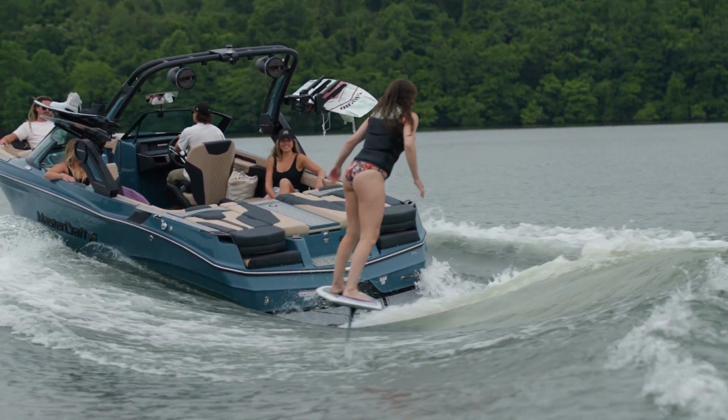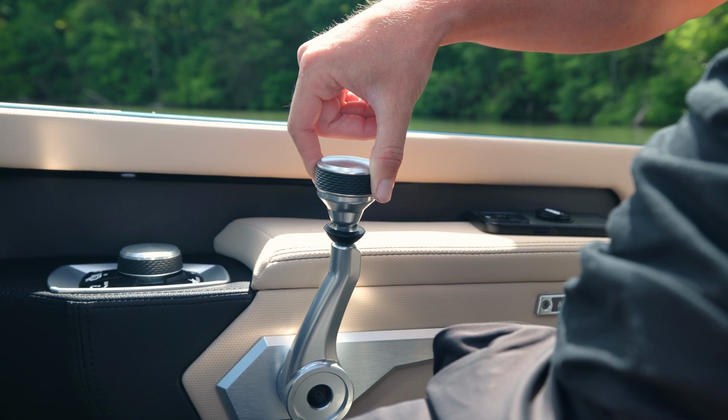for your entire crew. And for those of you who spend most of your time behind the wheel, you can now upgrade your XT23 with the most powerful stern thruster on the market. It can spin the boat 360 degrees in under 30 seconds. Plus, the control is integrated into the throttle knob, so it's easily accessible, easy to use, and super intuitive.